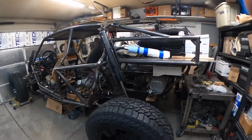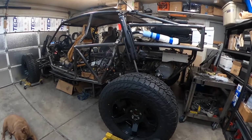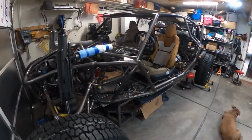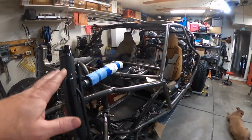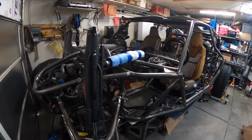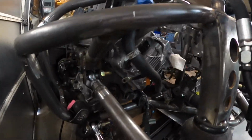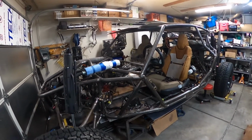Other than that, it's going to be ripping tomorrow. Look for me out on the road tomorrow. Let me know if you see any shortcomings, or where you think this thing has the weak link, and what I could do better.